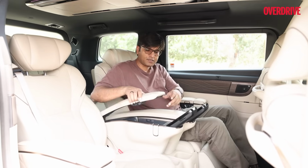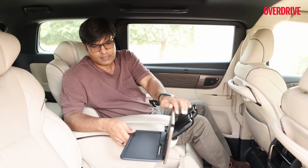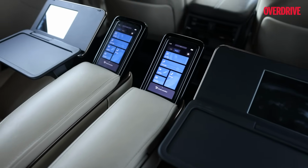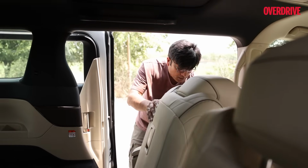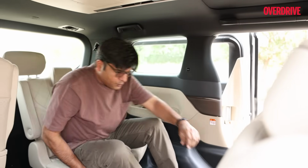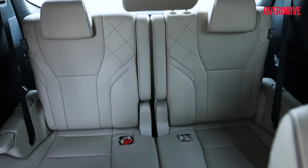While we're discussing this business class experience, let's talk about this feature as well. So look at this, one small extra table for you, and vanity mirror as well. So now the third row test, and this one lever, just pull it, and you can slide the seat ahead. And now I'll see what kind of space you get. If you fold this second row completely, then you have lots of space, but that's not practical, obviously.